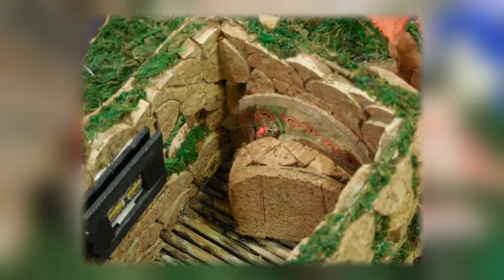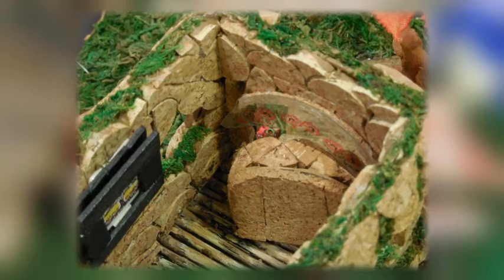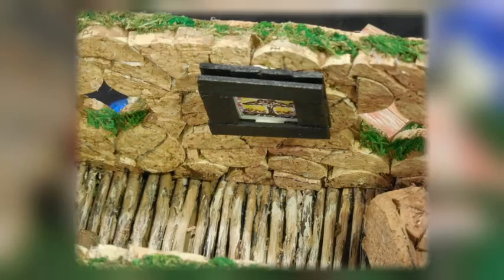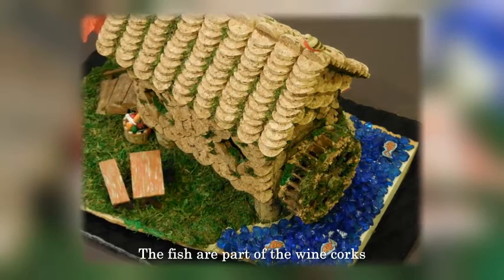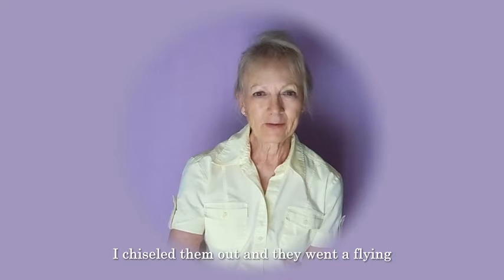A clue about what you're to see. Tell me if you find the fishing pole and the fish. I will tell you right now, the fish are part of the wine corks. I chiseled them out and they went a-flying.